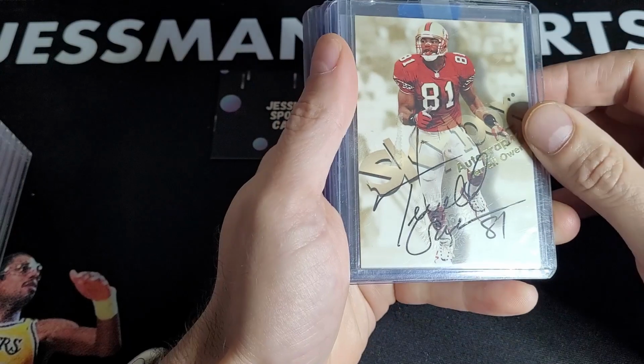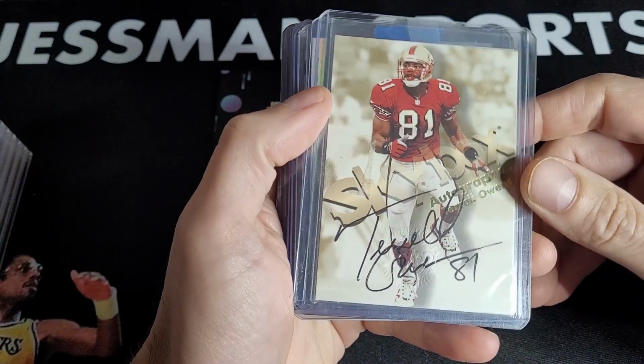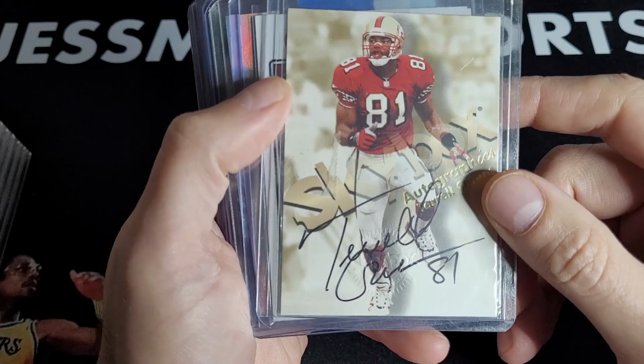Going to do pretty much my monthly pickups. We always start with raw and then move into graded. I try to do it by year. Tio, top five all time receiving.